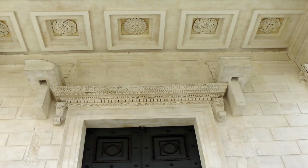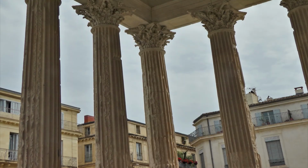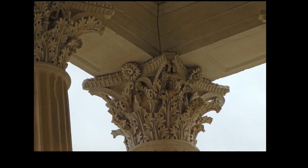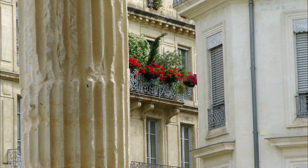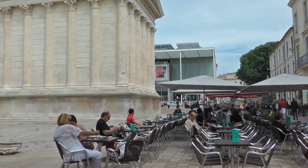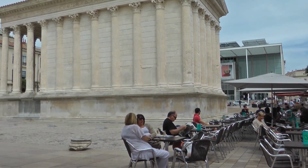The Maison Carrée is used to show an interesting video on the formation of Nîmes by a Gallic tribesman who went off to fight for the Romans for 15 years and returned with a war chest that permitted him to establish the town. With the restaurants around the square, it seemed like an ideal spot for lunch.